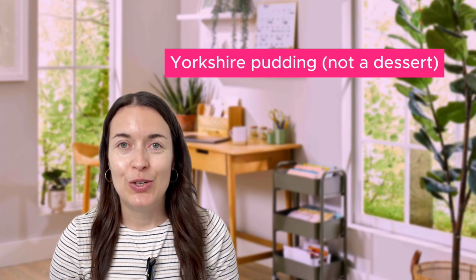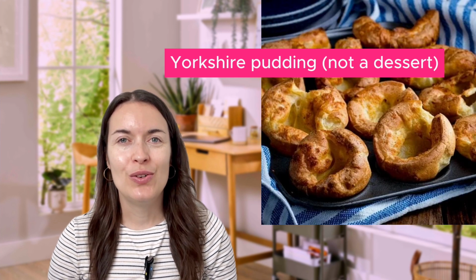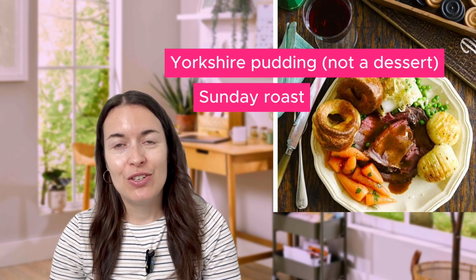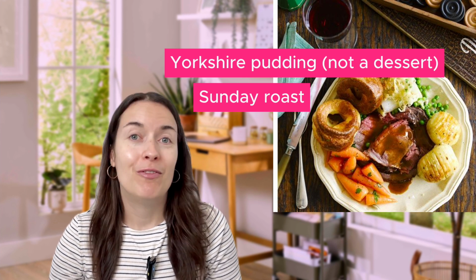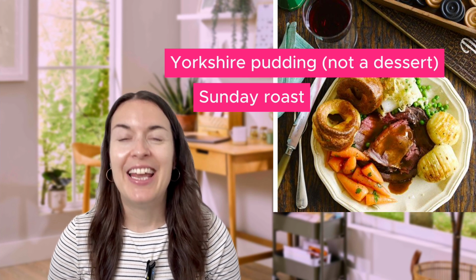Another thing that people find surprising is when they come across Yorkshire pudding. A Yorkshire pudding is not a dessert, even though it's got the word pudding in its name. Yorkshire puddings are just pieces of pastry that are part of a traditional English Sunday roast, which is a traditional type of dinner that people like to have on Sundays. Usually, it's made up of meat, potatoes, and vegetables. There is a Yorkshire pudding on the side, and everything is covered in gravy. It's so good.